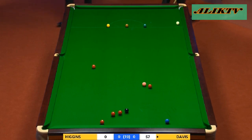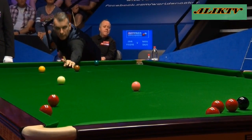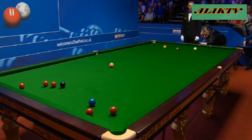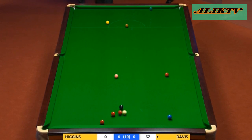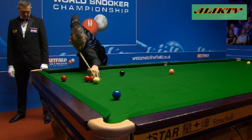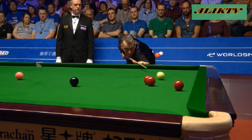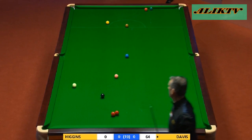No attempt at the pot there. Just played a deep screw which made the pot more difficult, screwing back to the balk end. I'm sort of cross double, trying to shift the red. Oh. He's got the red, he's on. Pot this. Simon. That will keep John Higgins in his seat.